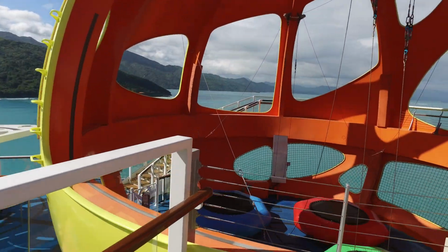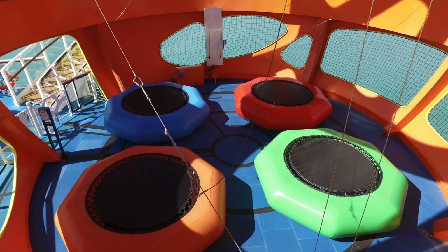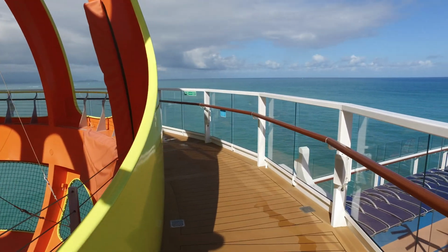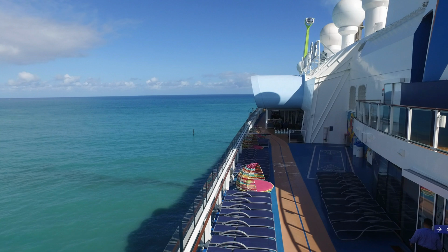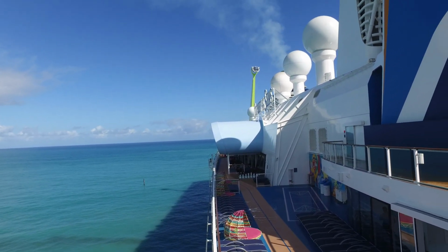And inside this sphere, those bungee trampolines. You can strap on virtual reality headsets and have a ton of fun in there. But the outside is also a lot of fun. Not only do you get spectacular views like this over the jogging track on deck 15, you can see the Northstar. It's up there right now.